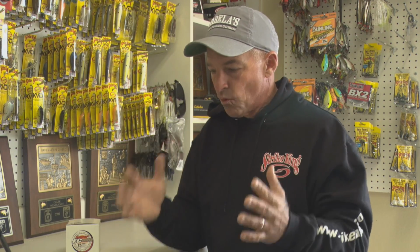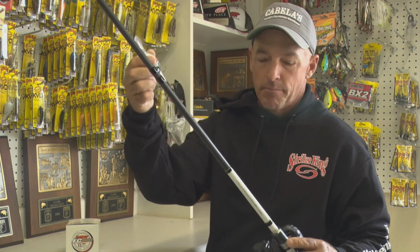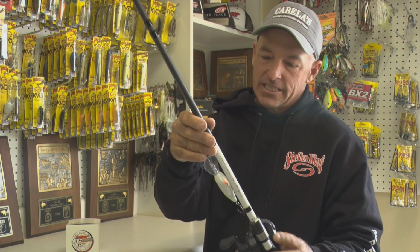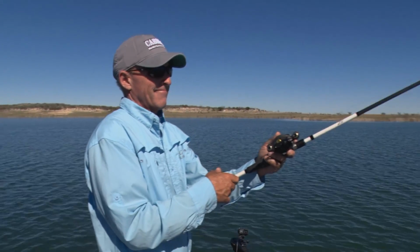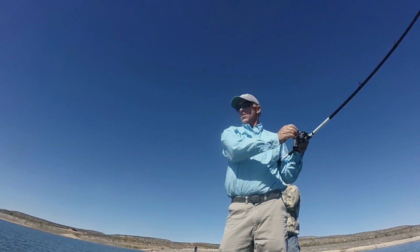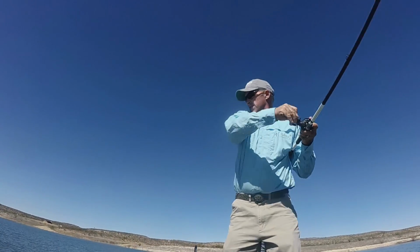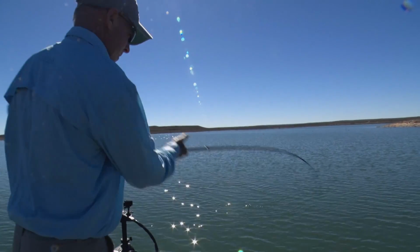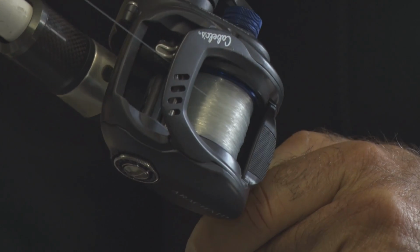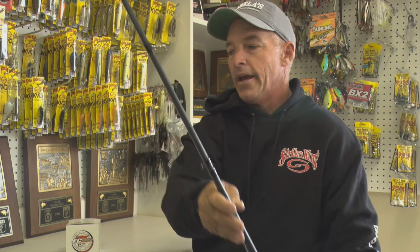As far as rod and reel goes, I am throwing a Tournament ZX composite cranker. This rod right here is 7 foot 5 inches. It's stiff enough that when I jerk it, I could jerk that grass off, and then it bends enough that you're not going to jerk it away from a fish. It felt like a perfect rod for that situation. As far as my reel goes, I'm throwing a 6.3 to 1 Cabela's Arachnid. Smooth reel. On deep diving crankbaits, you want to be able to throw a long way, and I was able to.